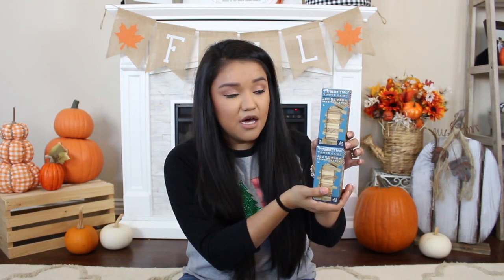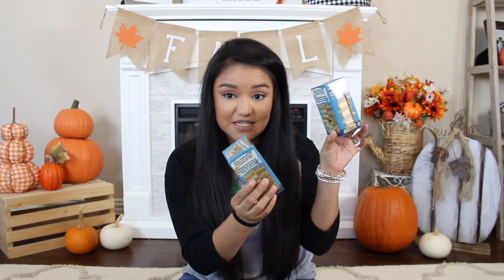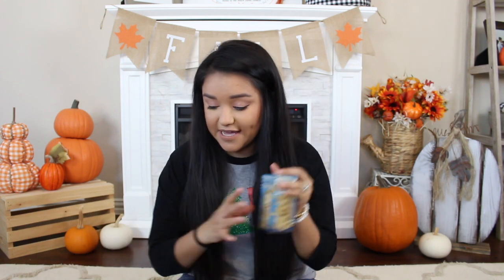I know a few Instagram accounts were showing that Dollar Tree was selling a large tumbling tower pack that's about this big, like the size of two. So that is the most bang for your buck, but to get these for a dollar is a really great deal. I have used these in a ton of DIYs, so I'm replenishing my stack there.